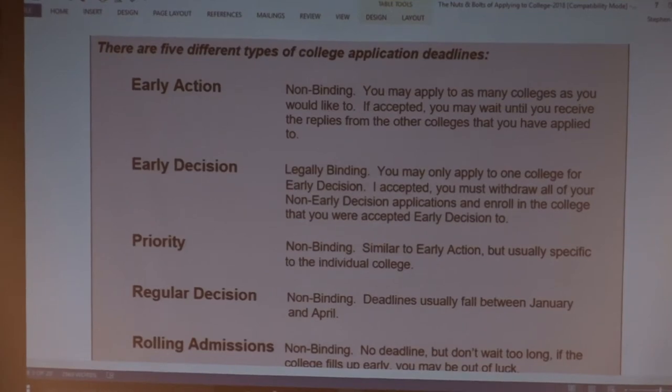The early action and early decision deadlines are the 1st and the 15th of November and December. Not every 1st and 15th. Each college picks one of those dates that works for them, and they don't necessarily have both early action and early decision. So with early action, you can apply to as many schools as you like. You just find out sooner. You'll probably find out before or right around Christmas time. So it could be the greatest gift or the worst gift of all.